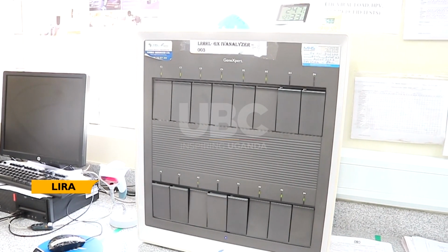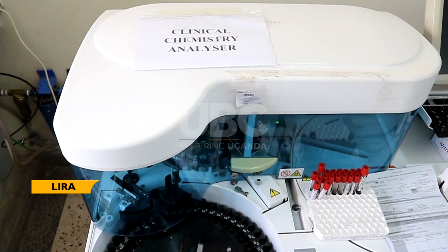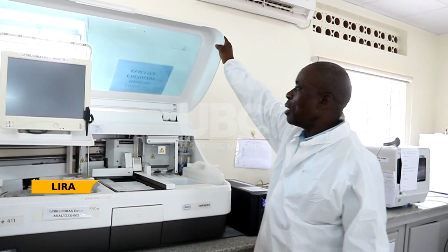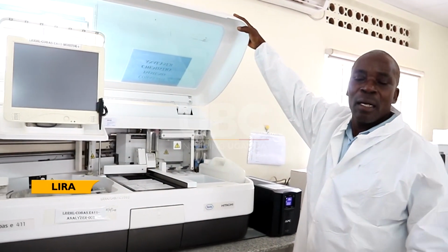Expert machine, 16 modules. Unlike in the past where manual equipment was used, the new development has changed everything for the better. Where we are here is the automation room, which mainly deals with chemistry investigations, for example, liver function tests, renal function tests. We also have immunochemistry, which does prostate specific antigen, thyroid function test, and the fertility hormones, and then the complete blood count. Without a lab, especially the microbiology lab, you cannot really run the infectious disease unit very well.